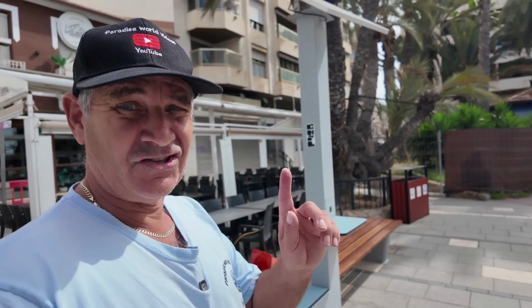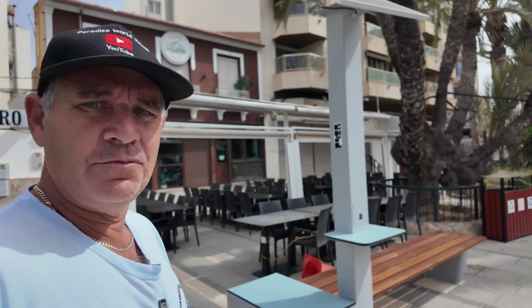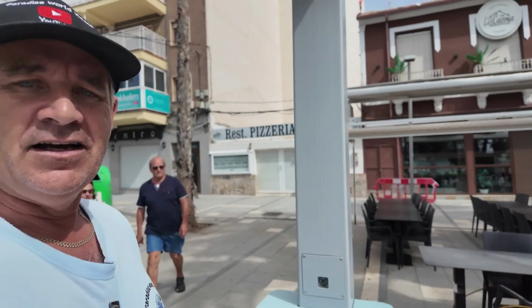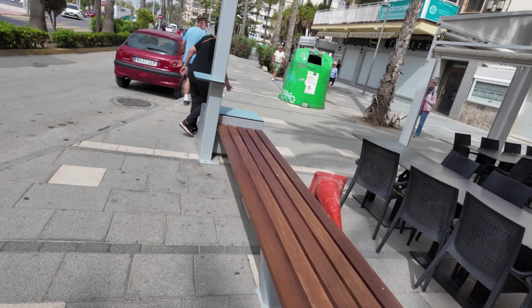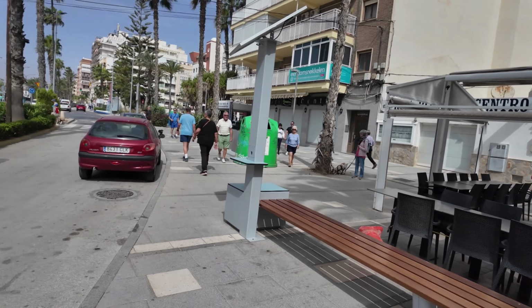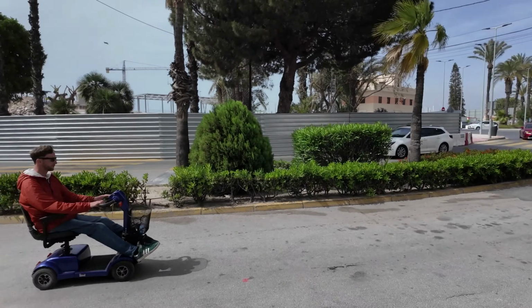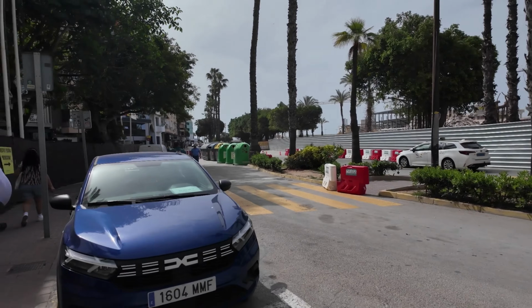About energy, this is new. This has just come up here, solar power, and a nice new bench here. You can sit down and you can actually plug in your phone and charge your phone up here. How about that, eh? And that is cheap as chips. Yeah, just one of many things they're doing all around Spain. We've got all these new water pumps, fresh water you can have for free. So yeah, Torrevieja, they're splashing out. They're going to town. So yeah, we'll get back onto this.